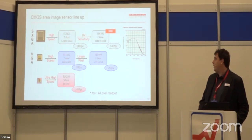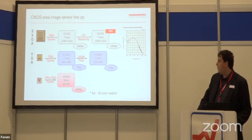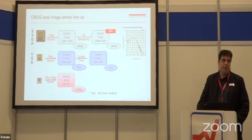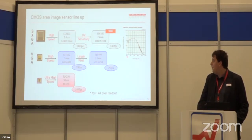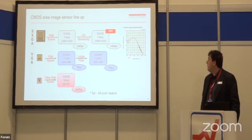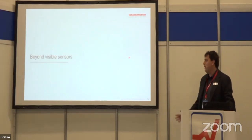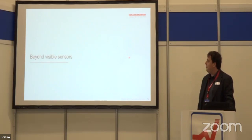Here is exactly the concept that I explained. This is our lineup. As you can see, we have an ultra high speed sensor, and different configurations of the high speed sensor. We can also provide this new sensor that is a CMOS but optimized for the ultraviolet region. It's something very, very new, so it's interesting. Okay, with this we close the part on the visible sensors and we go out of the visible range.